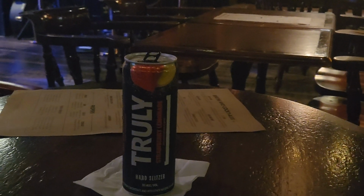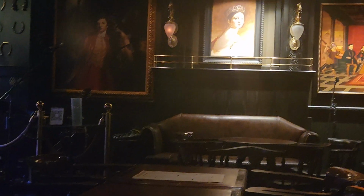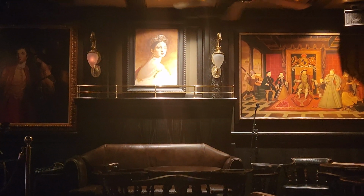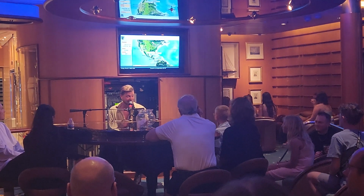Now I am drinking a Truly here while we replaced my boyfriend's card because he has no idea where he placed it. I believe he left it at the last bar, but not sure. We made it to the piano bar.